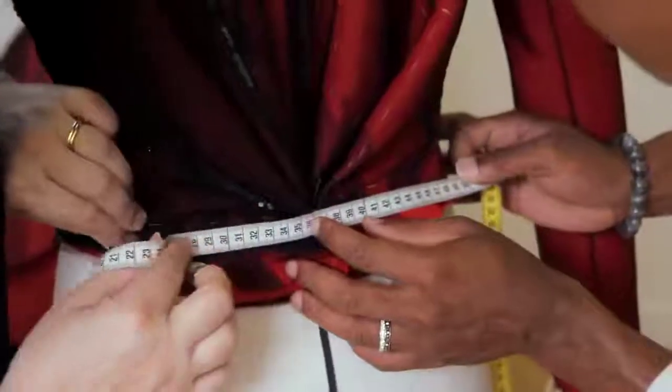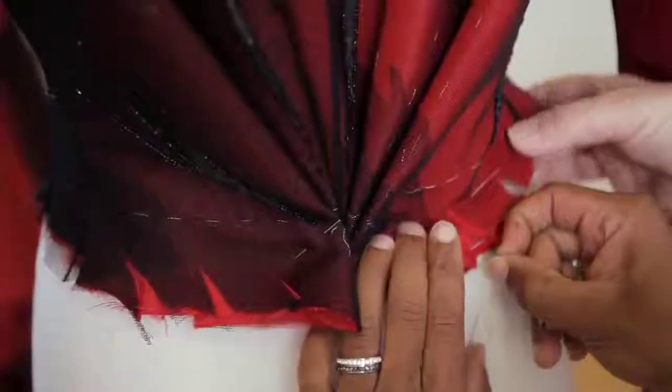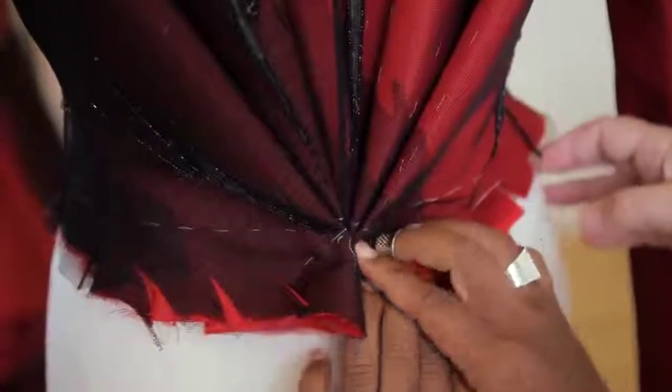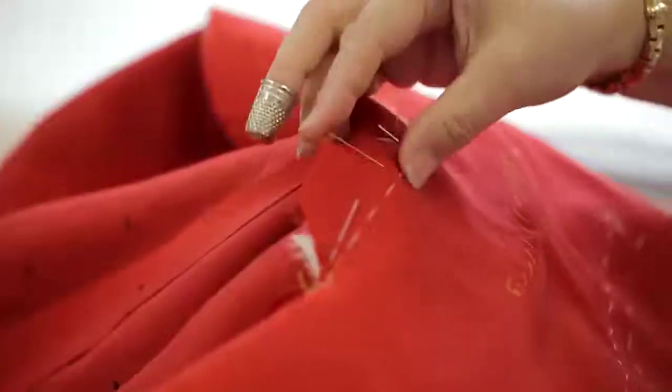Fixing the back folds is time-consuming and complicated. The layers of the fabric are so thick and the embroideries and tools so delicate, it takes some crafting to get the desired movement at the back.